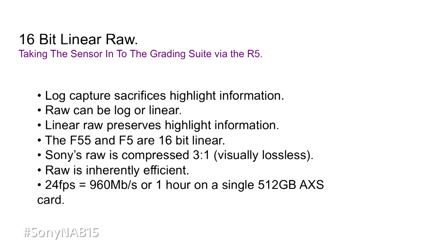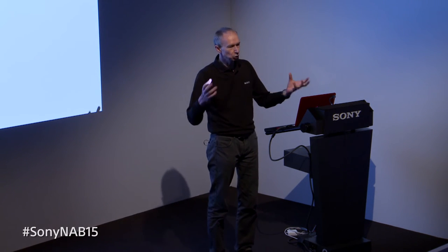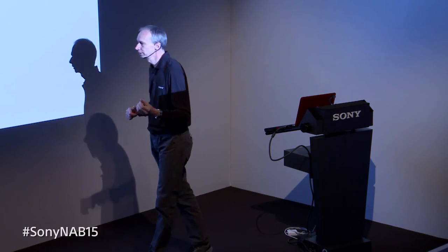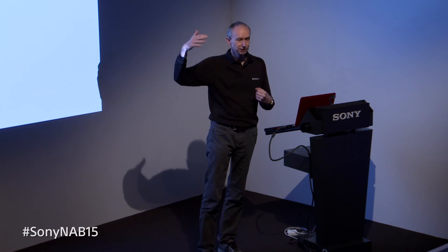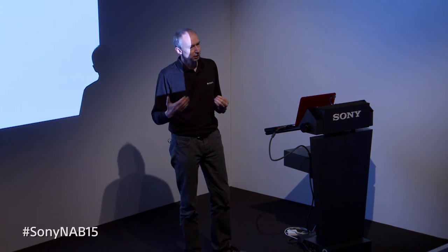S-Log, for example, records each stop of exposure using roughly the same amount of data. Now, anybody that knows anything about exposure will know that as you go up in f-stops, every time you add another f-stop to your exposure, let's say you wanted to increase the amount of light in your scene by one stop, you'd have to double the amount of light. So every stop you go up your exposure range actually contains twice as much brightness information as the previous one. But S-Log is only using the same amount of data per stop to record. So as you're going brighter and brighter and brighter relative to the scene that you're shooting, you're using less and less data. Now, most of the time, that's perfectly acceptable and that works really well because it mimics the way we see the world. But when you start grading a lot or pushing your exposure, that can become a challenge.